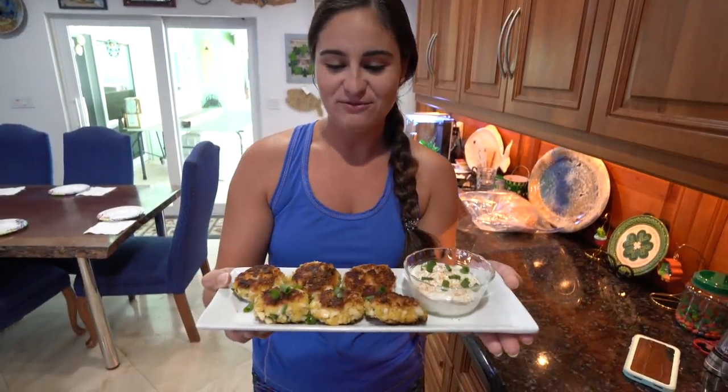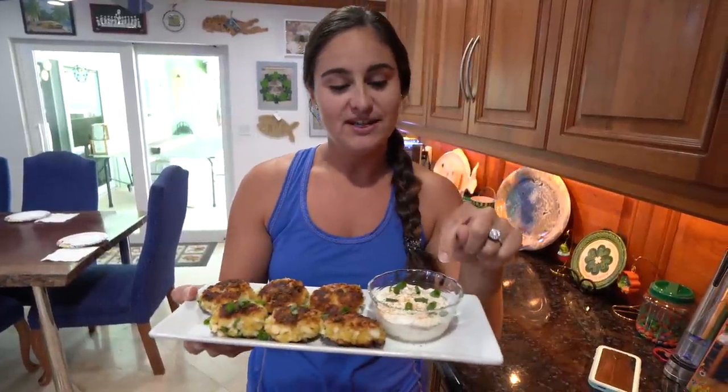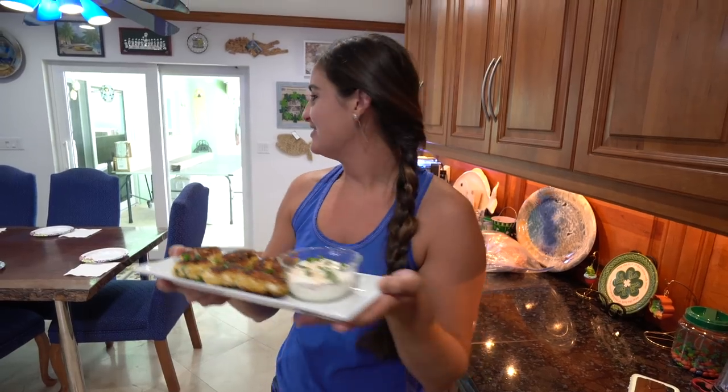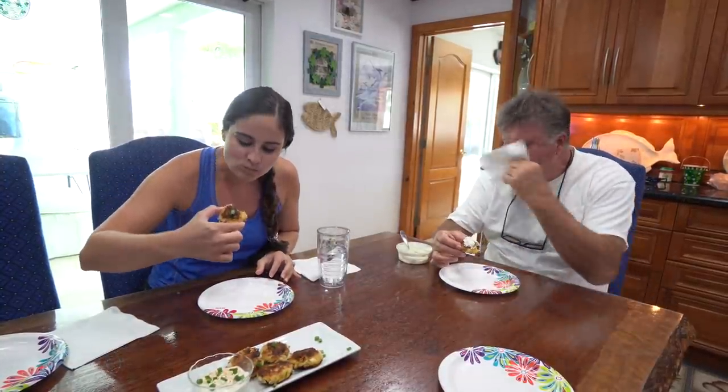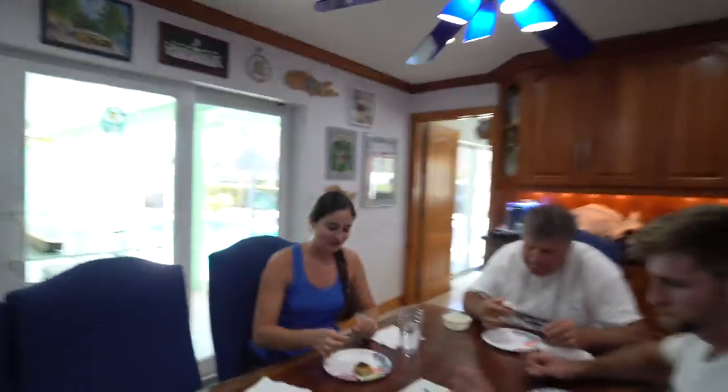So our one tilefish turned into these beautiful six little fish cakes, as well as I whipped up some homemade tartar sauce. And now everyone gets to try one. You guys ready? What do you think? I'm gonna take a bite first with no tartar sauce. Oh yeah, they're so good.